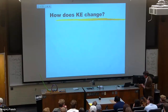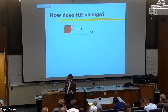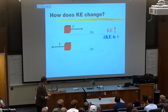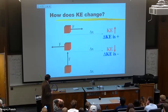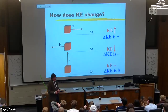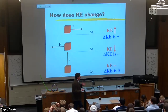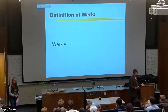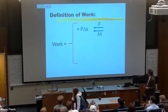You remember that if we push in the same direction something's going, we increase the energy. And if we push in the opposite direction that it's going, we decrease the energy. And if we push in a direction perpendicular to the way it's going, we don't change the energy. And that gives us a very complicated definition of what we call Verk, what I call Verk. And that's just that it's got this threefold definition.